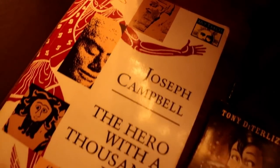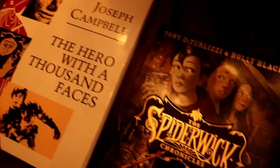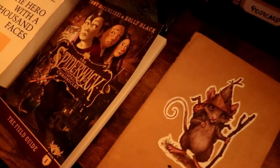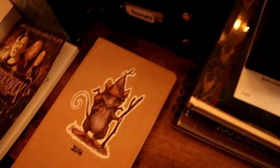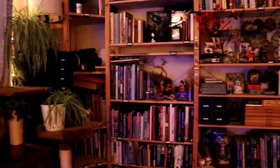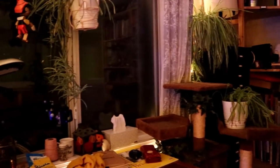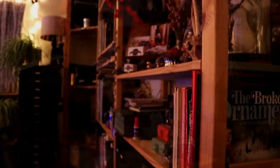Here are some books that I'm currently reading. I got an agent to get my own book published, so I'm researching Tony DiTerlizzi to learn about writing and storytelling. This is my scanner, and here is my bookshelf with my many books and knickknacks, and there's a cat tree by the window. The cats like to hang out there during the day.